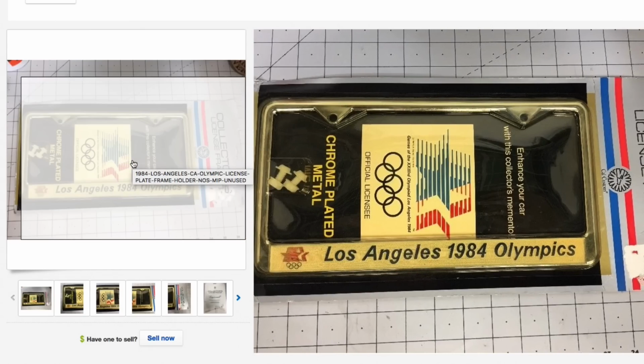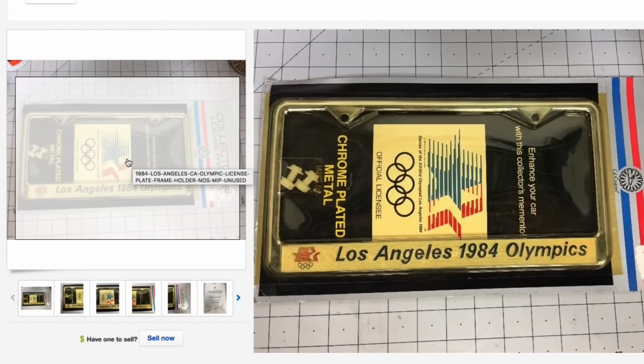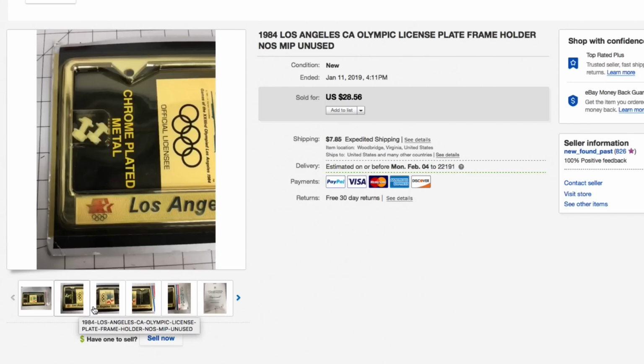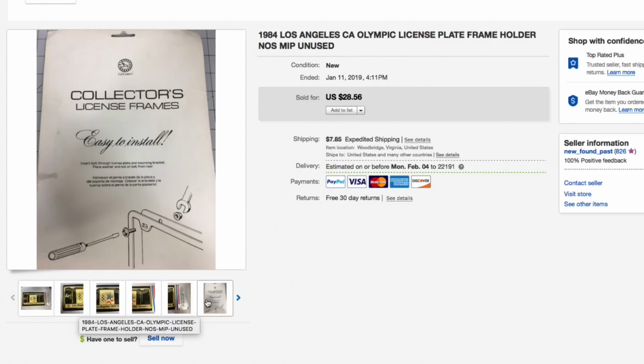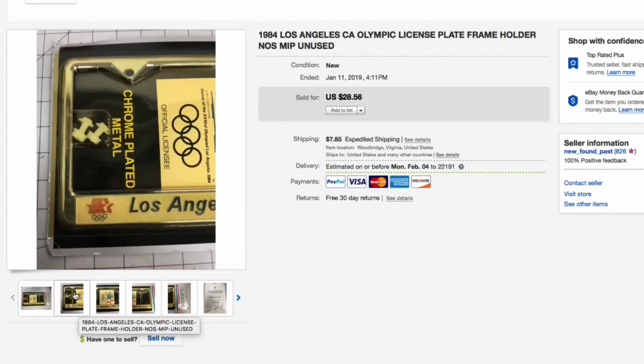The plastic on the outside was yellow, as stuff of this age does. The plastic will yellow. There's nothing you can do about it. But it was brand new. It was sealed. So yeah, it was a pretty cool find.